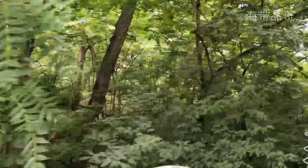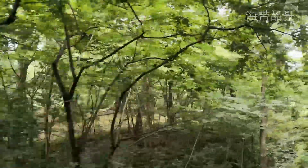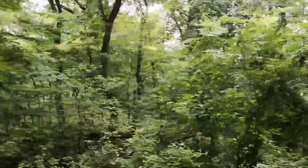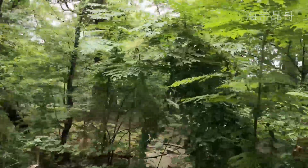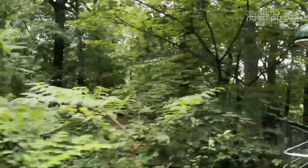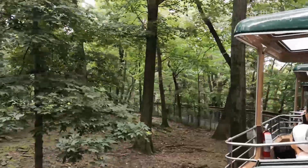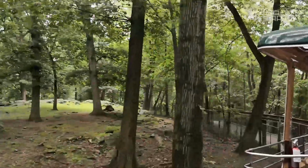You like PP too? Well, I did see a sandbar deer. From where I am, see where I am? Look down there, and you'll see a sandbar deer leaning against the fenced-in area.